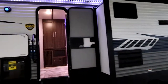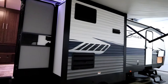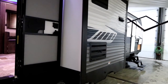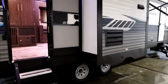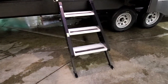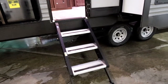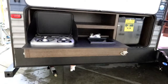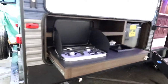Now on our camping side, we do have a slide out for our kitchen, but you'll notice it's not super deep. It's big enough to get you the extra living space, but not eat into your camping area. Our main entrance has our Sure steps. So these are one-piece steps. They'll fold into the doorway. And we are equipped with an outside kitchen, which is a great little feature to have when you're out with the family in the campground.